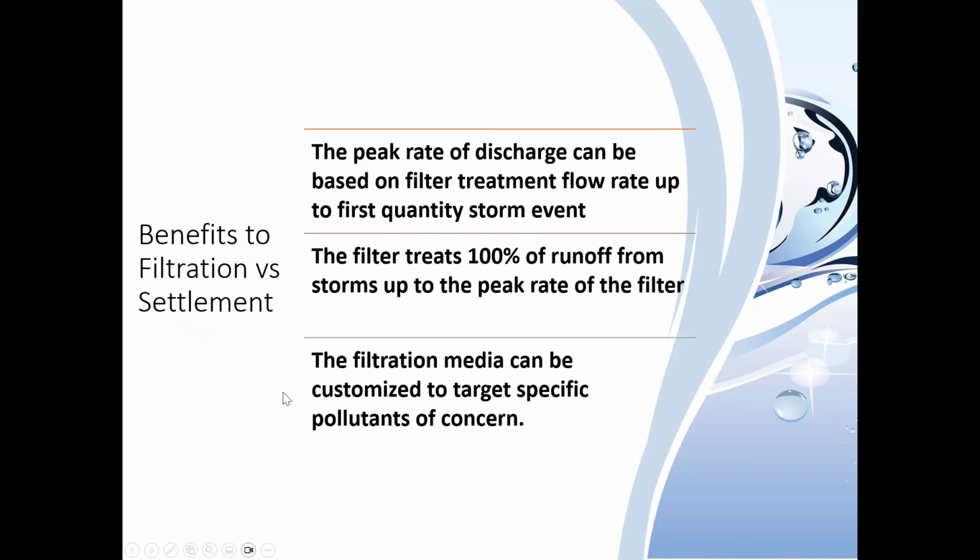And then lastly, your filtration media can be customized to target specific pollutants of concern. As I mentioned, the adsorbent fabric we use will absorb hydrocarbons, and has some testing on metals. We're working on nitrogen and phosphorus. Those are a little harder to do, especially in dissolved circumstances. But a lot of times those attach themselves to sediment particles. So if you're getting 90% of the sediment out, you're also getting a large amount of the other pollutants out as well. So again, some benefits to filtration versus settlement.